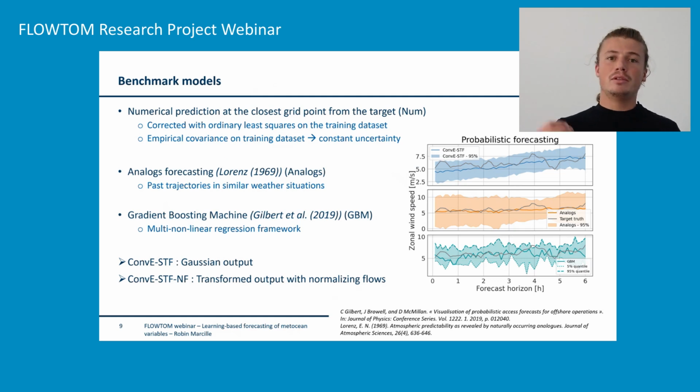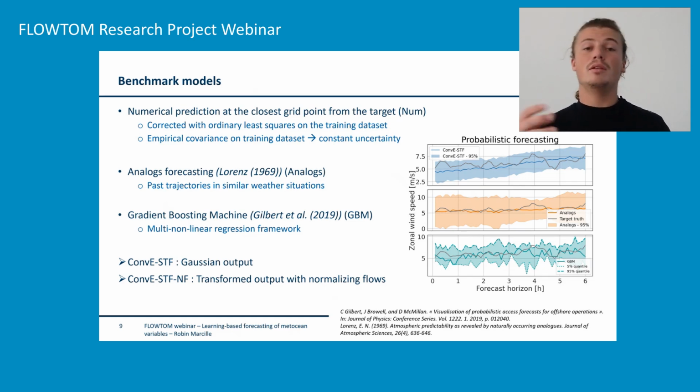We compare the results obtained with these models with several benchmark models, the first one being the numerical prediction at the closest grid point that we corrected on the training dataset with ordinary least squares, and that we augmented to a probabilistic forecast by computing an empirical covariance on the training dataset.